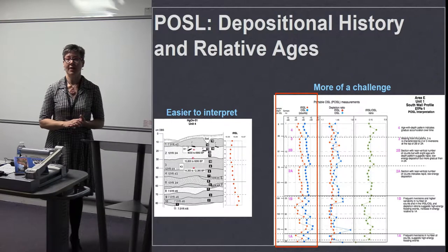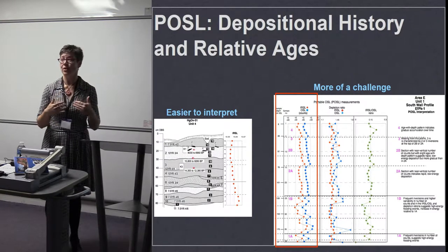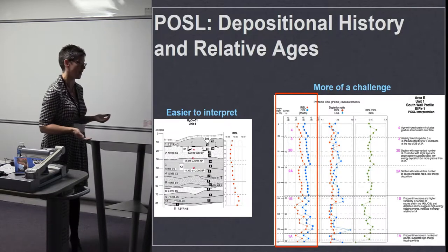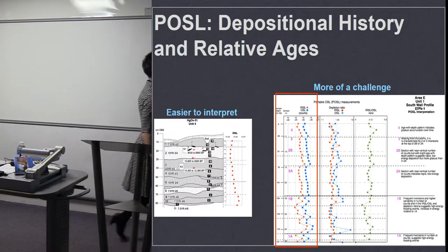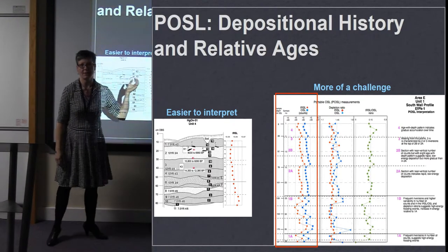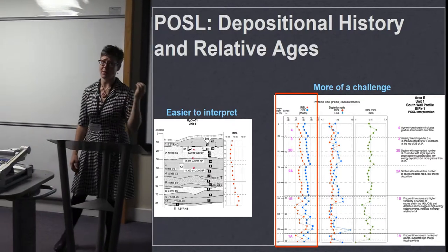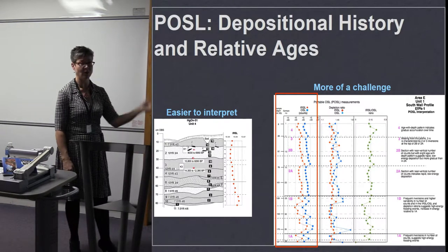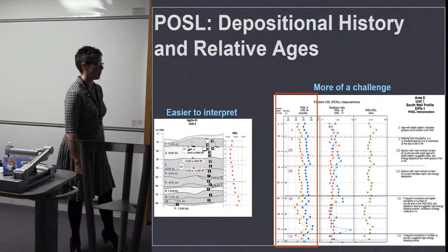I also wanted to look at the depositional history and see if we could do relative dating with the OSL profile, which you can do sometimes. And ideally, you want to have a signal. This is an example from another site. We have, of course, the younger signals at the top, the smaller signals, and the larger signals at the bottom of the stratigraphy, and you have that gradual increase with depth.